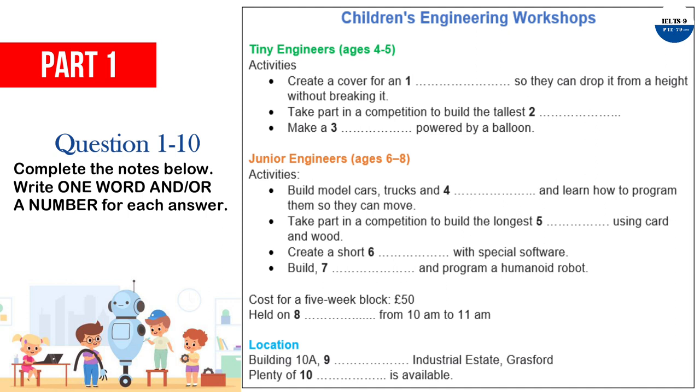And what about the location? Where exactly are the workshops held? They're in Building 10A. There's a big sign on the door. You can't miss it. And that's in Fradston Industrial Estate. Sorry? Fradston. That's Fradstone. And that's in Grassford, isn't it? Yes, up past the station. And will I have any parking problems there? No, there's always plenty available. So, would you like to enrol Lydia and Carly now? Okay. So, can I have your full name?